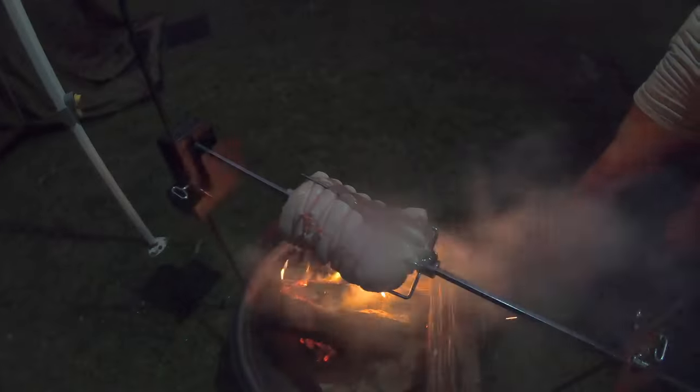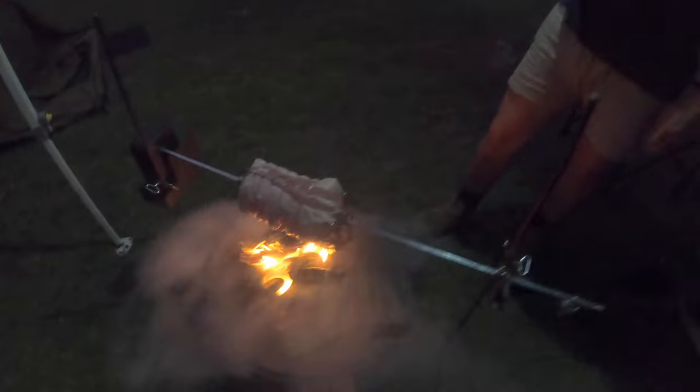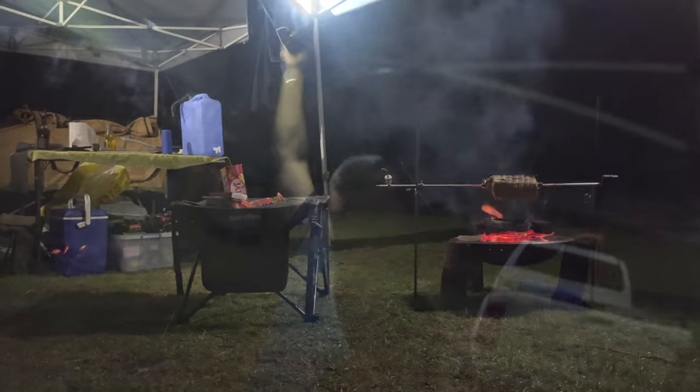We'll keep it nice and low. Hey. And hopefully it gets hot enough to cook it. I don't care if we're here all night. Yeah. We're eating that roast cooked on that fire. No, we'll get there. That's camping. It's going all right. So, hopefully gets enough heat in there, lower it down a little bit, and it will be fine.